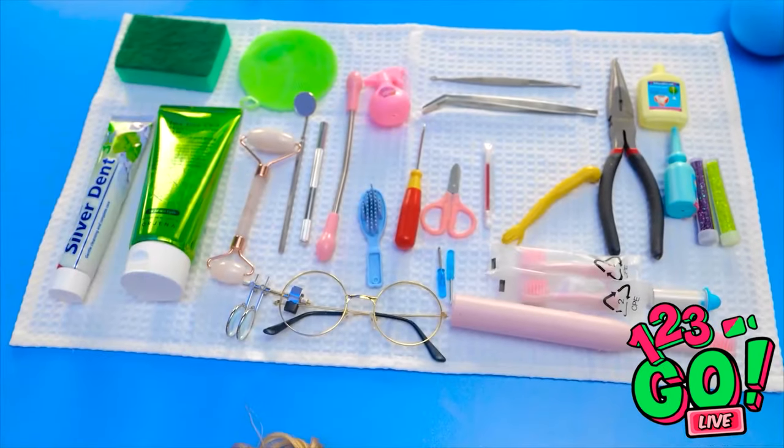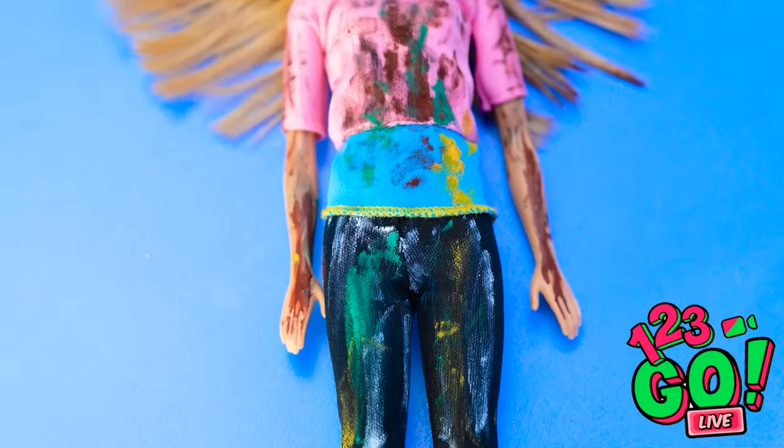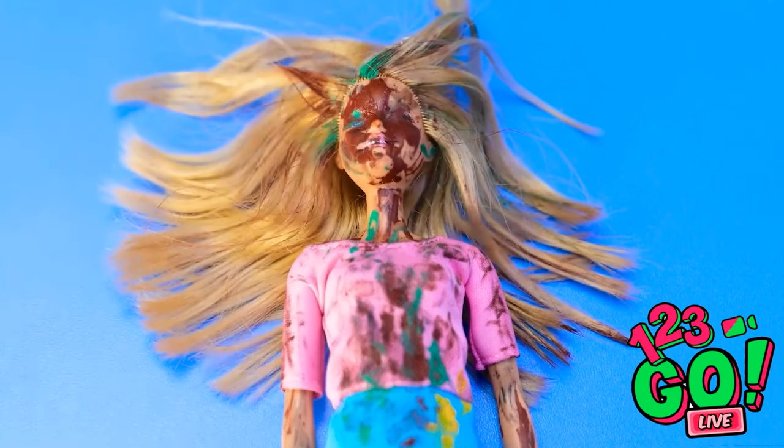This won't hurt a single bit. I'm just going to make a few adjustments. So many tiny parts to handle here. If only you were a little bit larger. First things first. I'm cleaning you up. I can only imagine where you've been. I need extra paste for this.